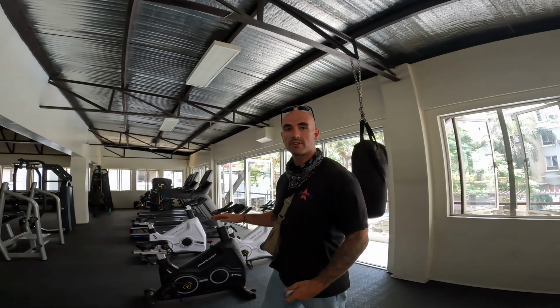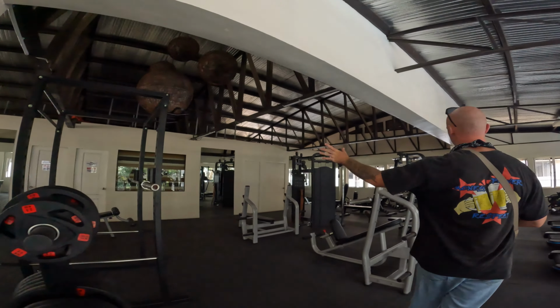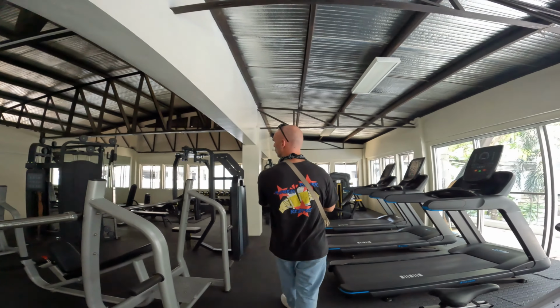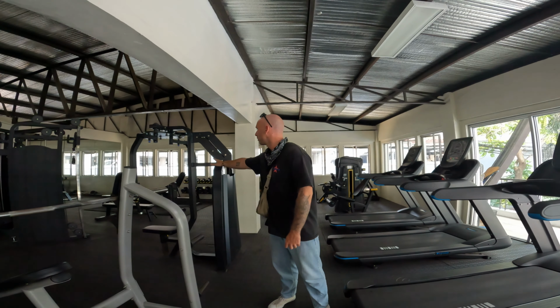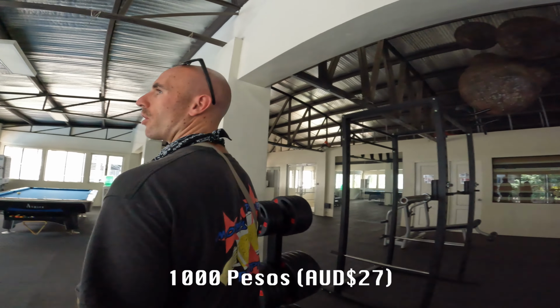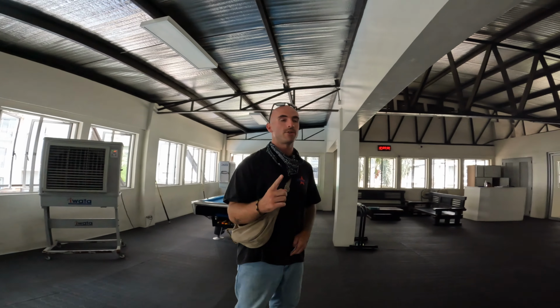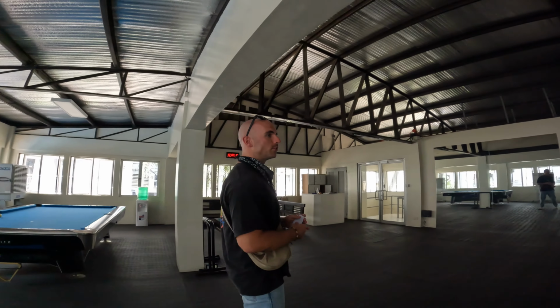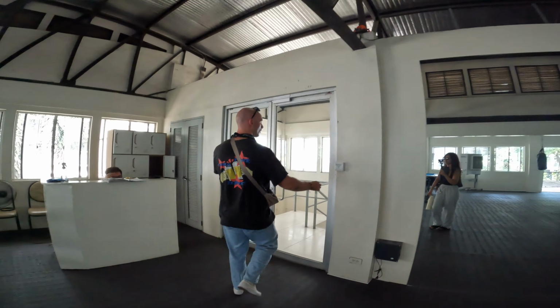Yeah. All your exercise bikes here, which are great for your cardio, all your weights, got the squat rack, bench press, got the cable, lat pull down, pec deck, 3-in-1 cable, and then all your seats and all the dumbbells over there. So the gym was 1,000 pesos for 30 days. So you're paying about 30 pesos a day, which is just shy of $1 Australian and about half $1 US. Thanks, brother. Thank you.